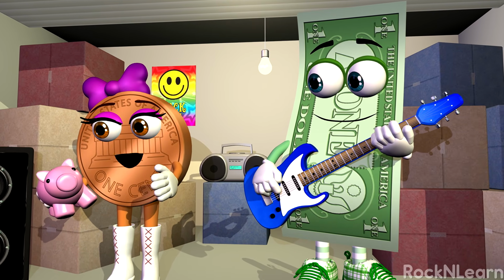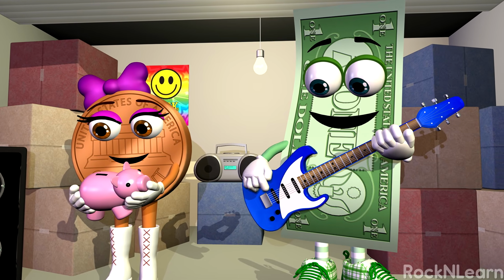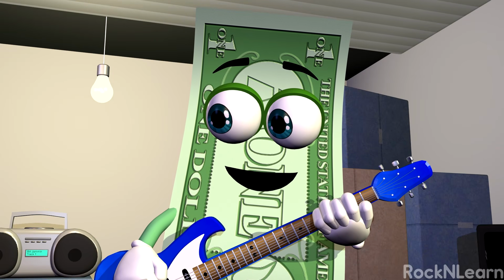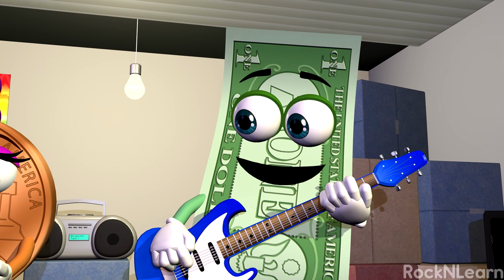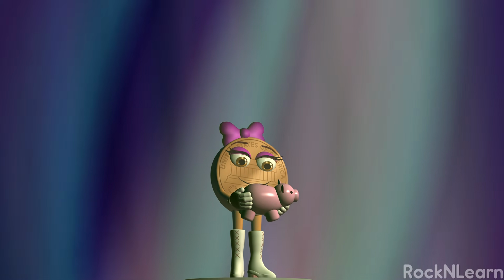I save all my money in this piggy bank. Maybe I have enough to fix the speaker. That would rock. But first, we'll have to count all the money to make sure we have enough. I bet there are all kinds of coins inside my piggy bank. I can't wait to see what they look like. Let's sing a song to learn about the different coins.